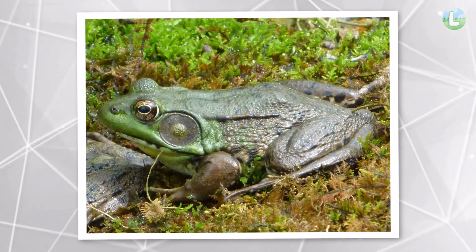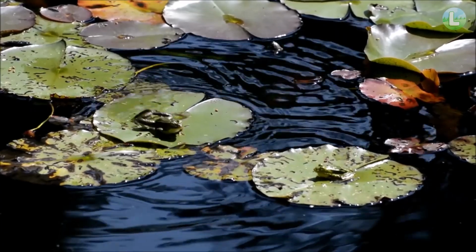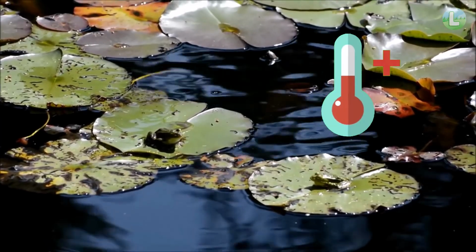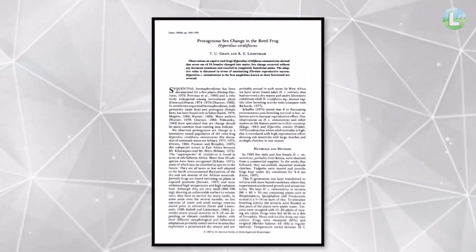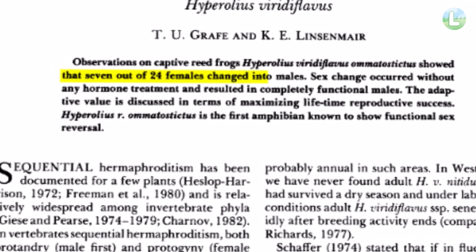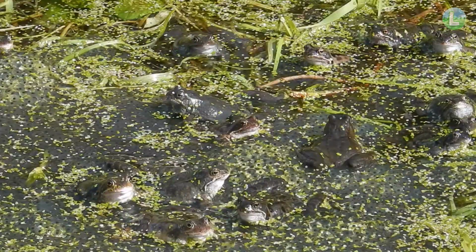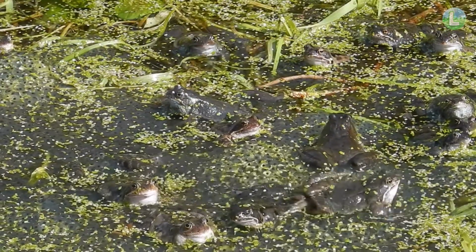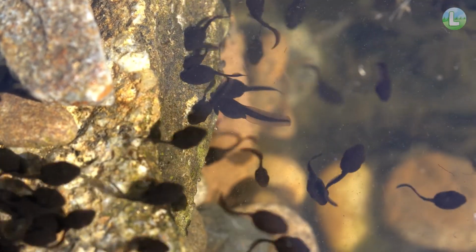According to a recent study, green frogs, Rana clamitans, can change their gender even in unpolluted natural environments. The frogs may be responding to local temperature variations or other environmental conditions, according to an author of the study. In a 1989 research, it was discovered that 7 out of 24 frog individuals had protogyny, a specific type of gender change. According to reports, this happens when a population is too male-based. They believe that frogs can only change their gender when they are in the tadpole stage.